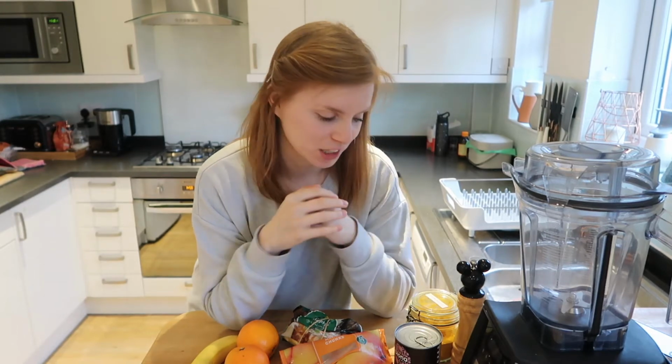So the first smoothie recipe is going to be a cold-busting smoothie. Obviously this time of year colds are everywhere. Ellis goes to nursery and he is always coming home with a new cold. It's very annoying, I must say, but I guess it's good for their immune system. I guess that is a plus, if I want to put a positive spin on it.